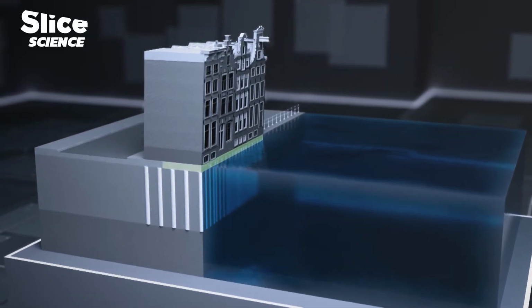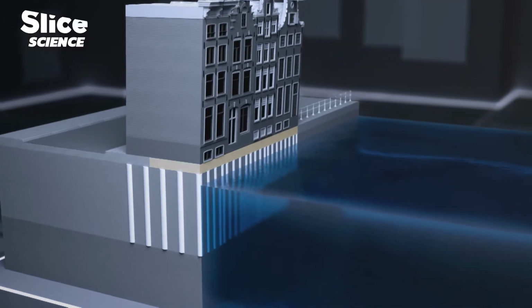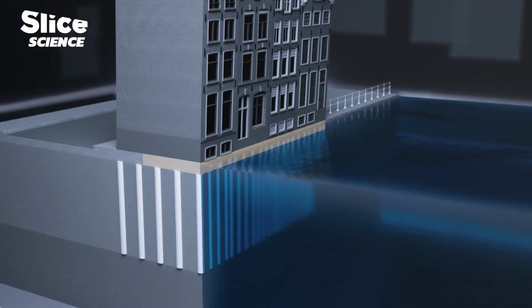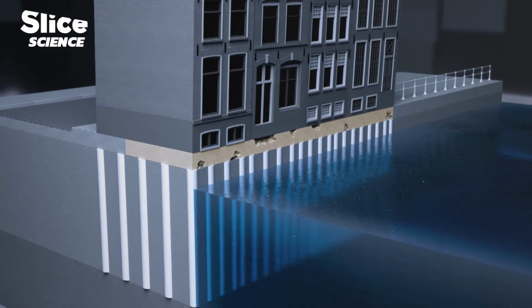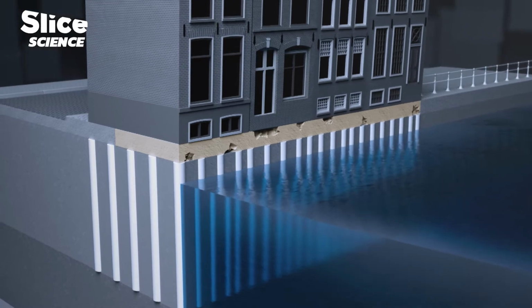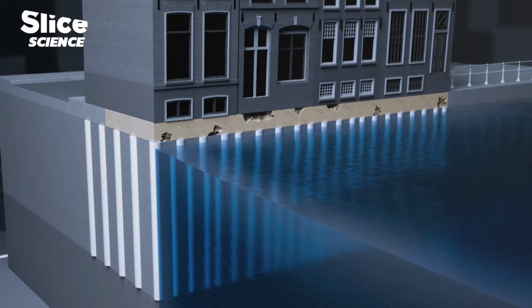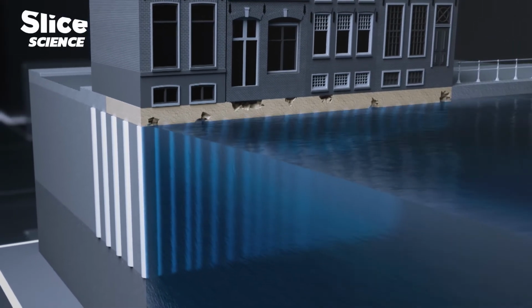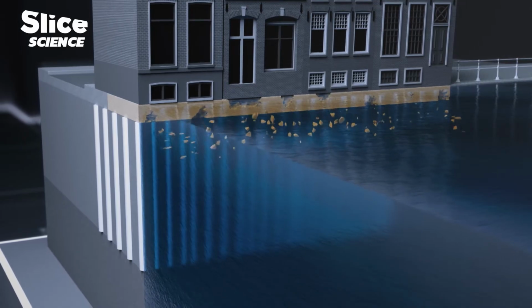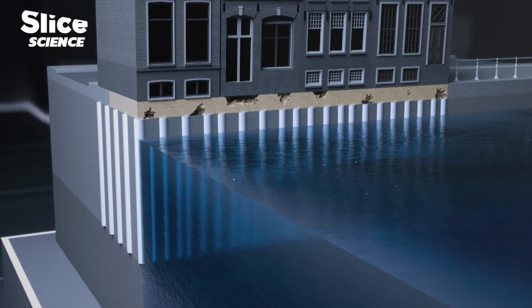In recent years, the city has experienced long periods of drought and heat that make the water levels in the canals fall, exposing the cob to the open air, making it dry out and crumble. Then, when the water rises during the winter, it seeps in and eats away at the foundations. The historic center of Amsterdam is now facing a new risk, that of collapse.